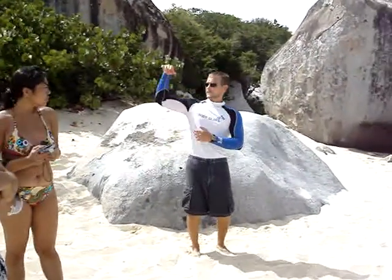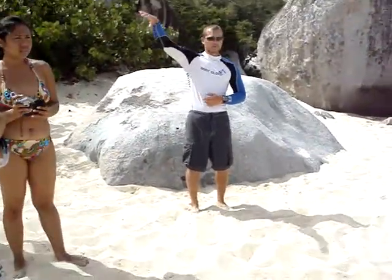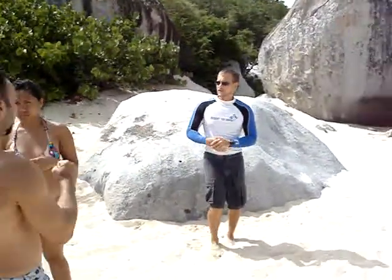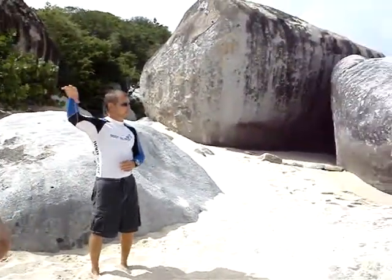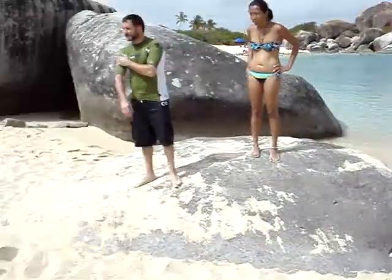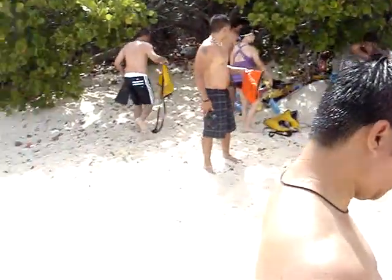There's a pretty main trail that goes through all these rocks and boulders over here. You can follow that and definitely check it out. There are a lot of really cool rooms and caves and grottos formed there. You'll end up at Spring Bay on the other side, where there's a little vendor area and a little bar. Another really nice beach, kind of similar to this, but a little more built up, with a souvenir area and stuff like that.